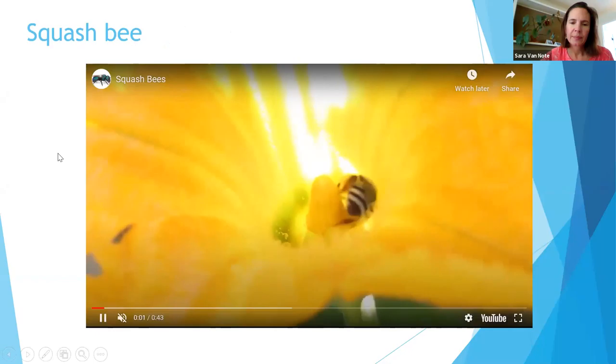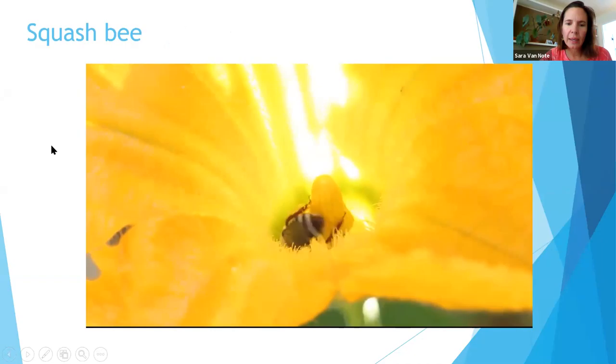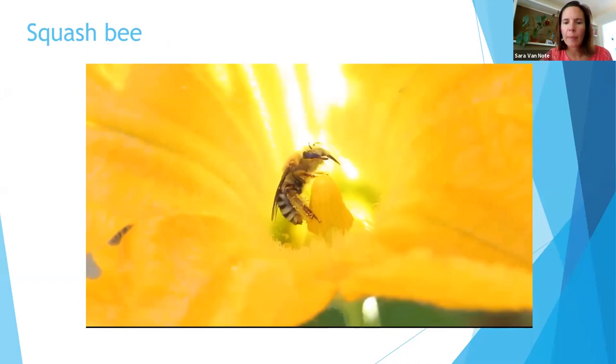So here the bee is going in. My guess is she's probably collecting pollen. She probably already had a sip of nectar. What's she doing now? What do you see her doing that we were just practicing? Cleaning off all that pollen.